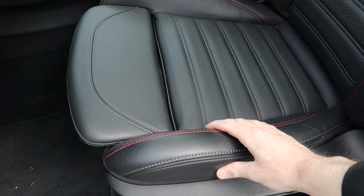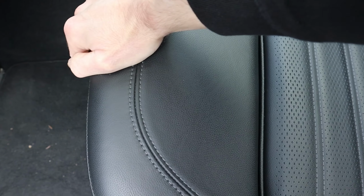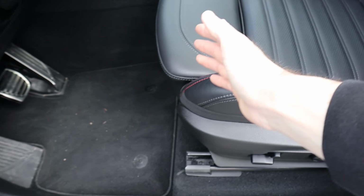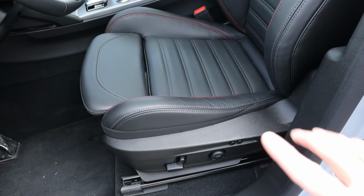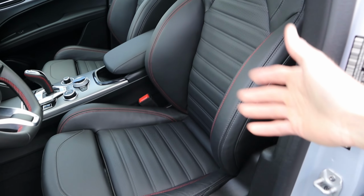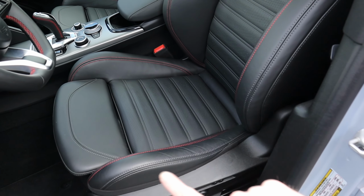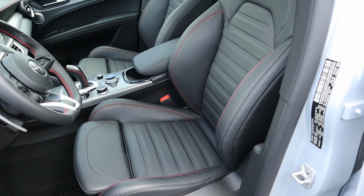Same with these bolsters over here. They're really nice and tight, but it's also a very comfortable seat. And you also have these thigh bolsters over here so that your legs have a little bit more support. These are 8-way power adjustable, and they are memory seats as well. These are also heated seats. Now, unfortunately, they are not ventilated, but you do have heated functionality here, and a very nice seat overall, especially when you're driving this up a canyon.